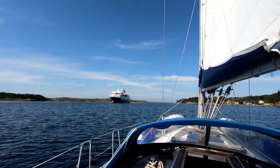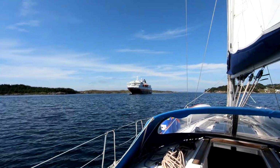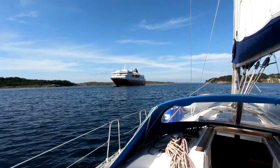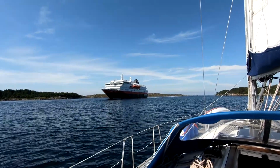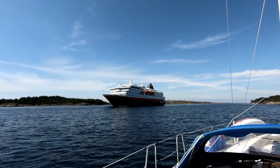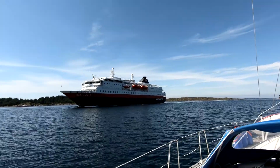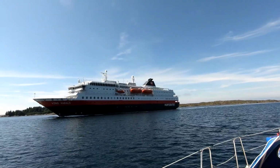So there is depth in this bay, so I'm just going to utilize that and let this guy pass. I'm glad I wasn't in that narrow spot over here. So this is like the service ships that traffic all the Norwegian coasts. It's called Hurtigruten. They've been around since they started using big ships like this.